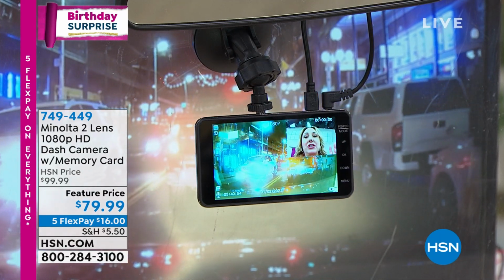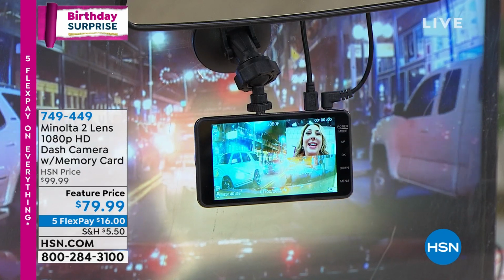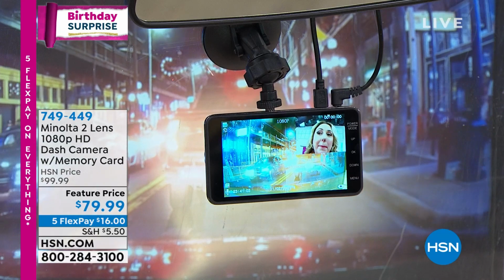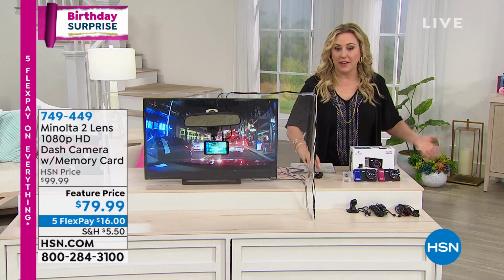Usually with dash cams, we've had many dash cams here at HSN over the years. Never have we had an auxiliary one, an extra one, where you're seeing what's going on behind, because usually there's different angles to something that goes on.